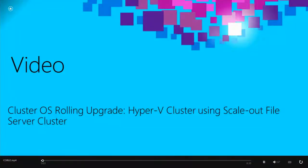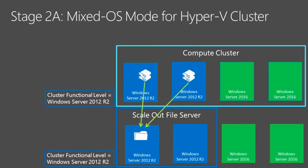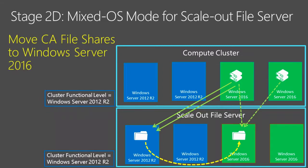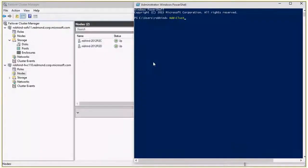Here in this video, this is a double roll. We start out with two clusters, a compute cluster and a scale-out file server cluster. I extend the compute cluster by adding in the two 2016 nodes. Then I do a live migration of both VMs over to 2016. Next, I extend the scale-out file server cluster and push it up. I run the two clusters in mixed mode briefly before I cut the old nodes out of the clusters and upgrade them.